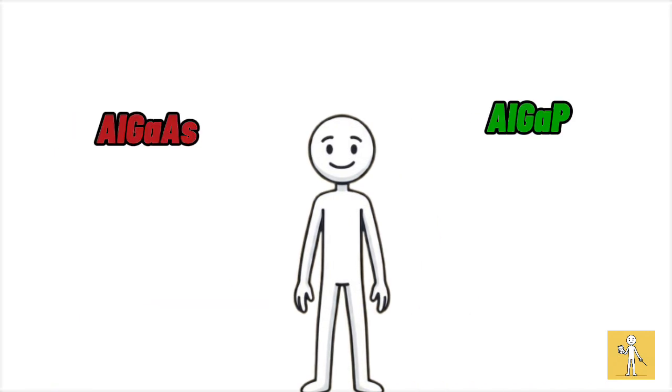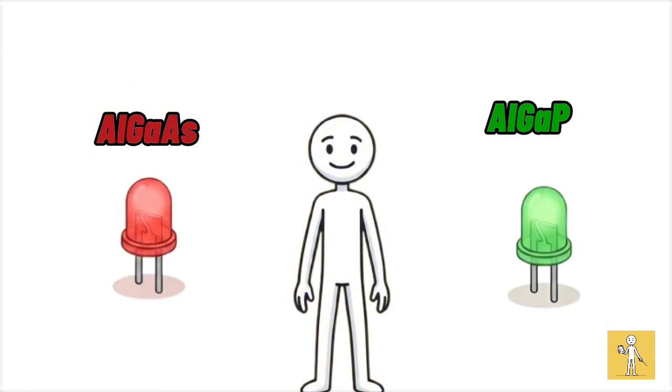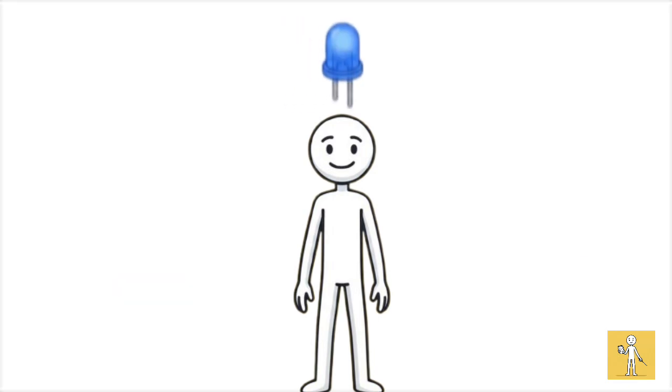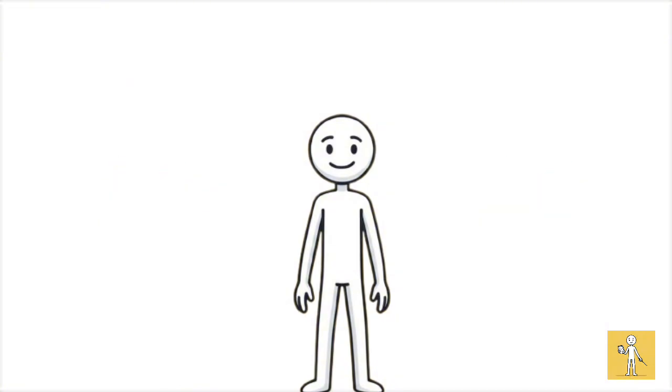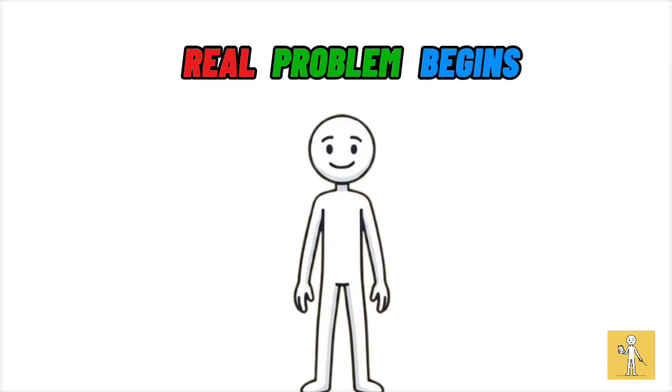These materials were easier to control and stable enough to use, which is why red and green LEDs were successfully created earlier. But blue light required much higher energy. The materials used for red and green simply couldn't handle it. That's where the real problem began.